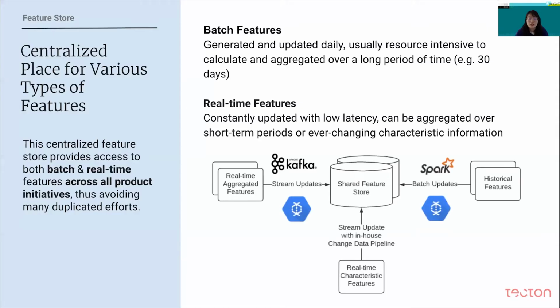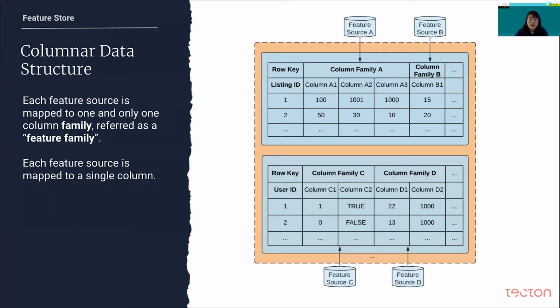The goal of the feature store is to provide us a centralized way of storing and accessing features for training and serving purposes. There are many designs that go into this to make it easy to work with while maximizing the feature freshness and the quality, which is really important for model training. Well, it all starts with storing various types of features.